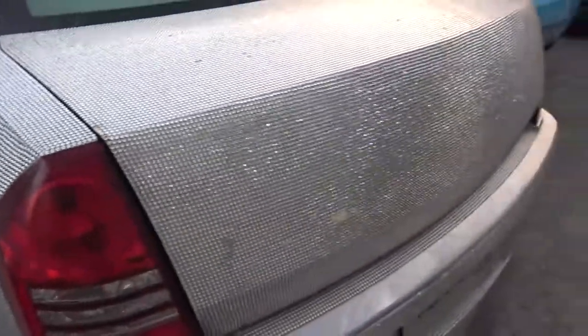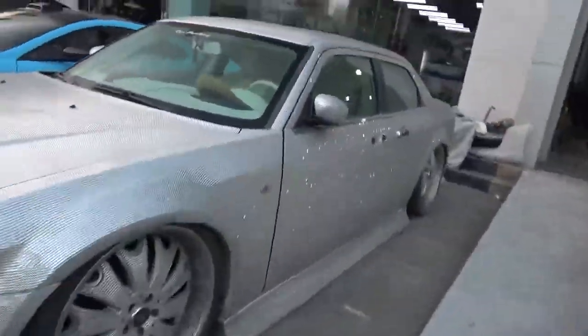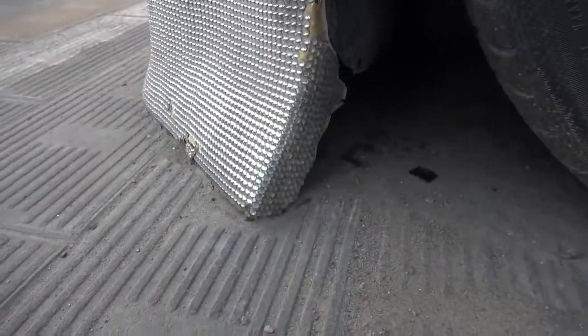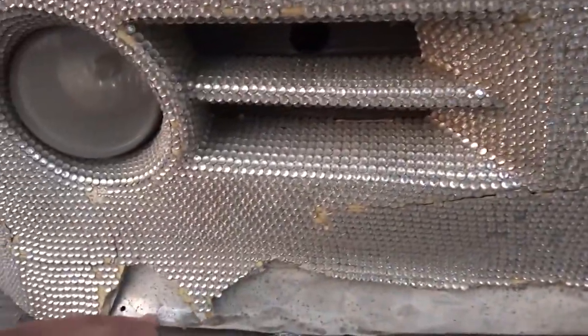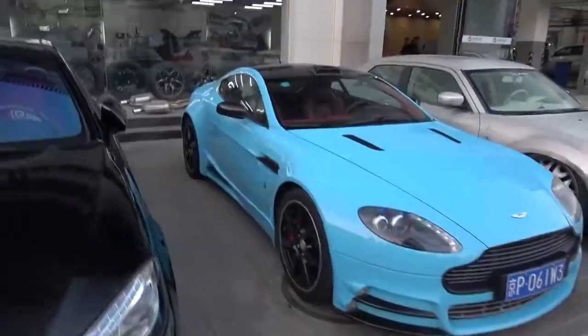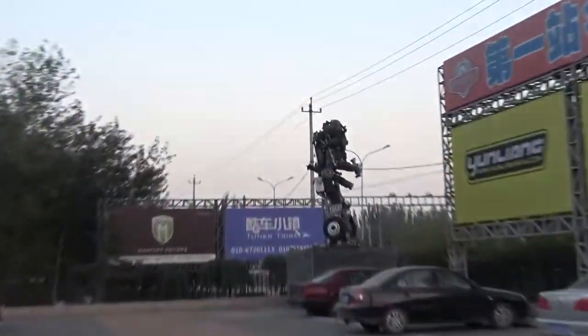Yep, there's sequins. Right next to this Aston Vantage, baby blue. What stance this thing has. This is insane. Even the rims are just sequined out, I guess. Look how low this is. It's literally as low as you can go. This Aston Vantage Mansory front bumper, Brabus Mercedes, and yes, more Transformers.